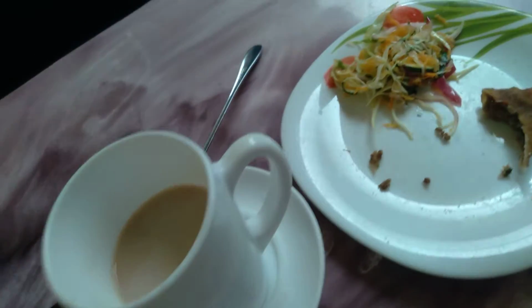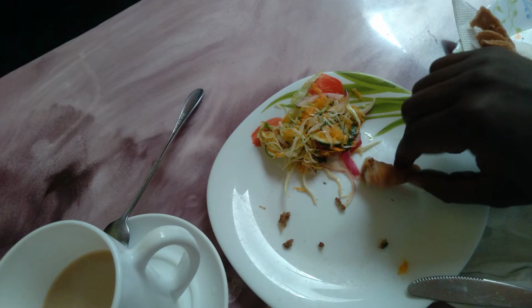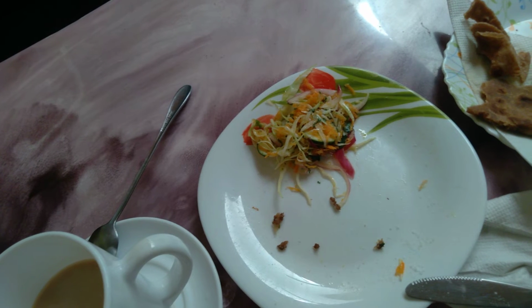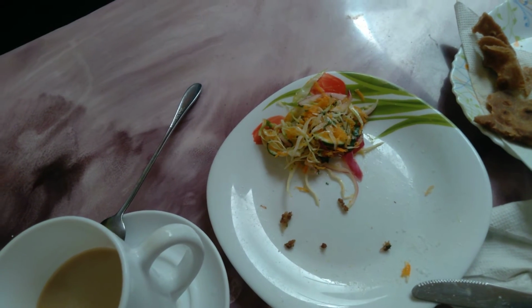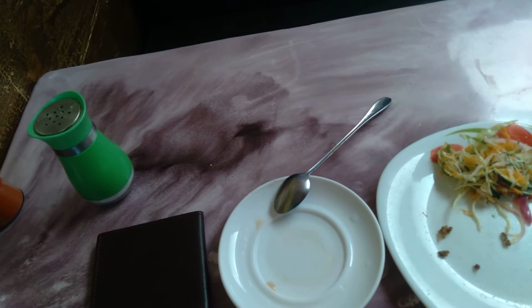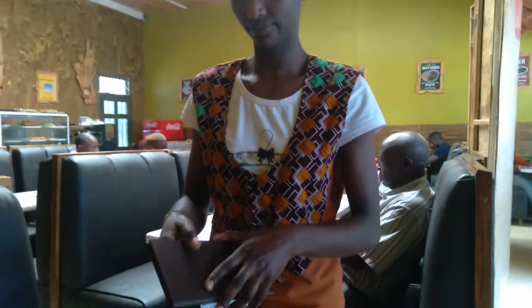Almost done with my tea. My chapati. Right there, I'm done with the breakfast, and these beautiful ladies taking off.